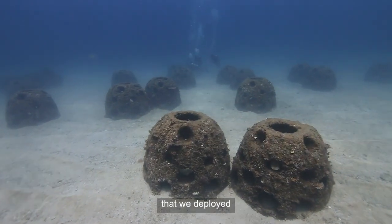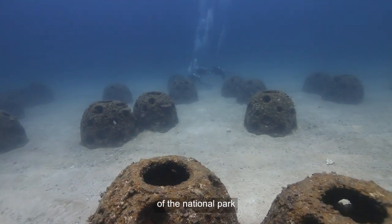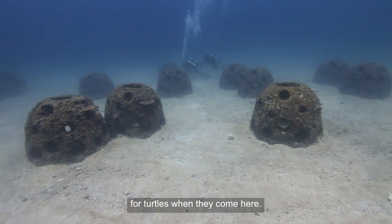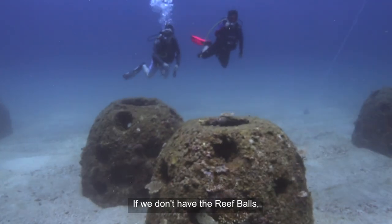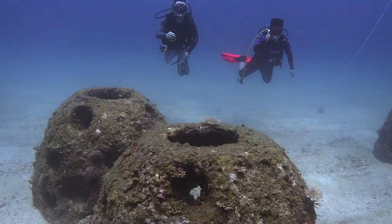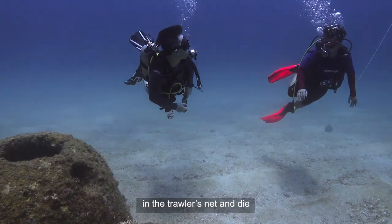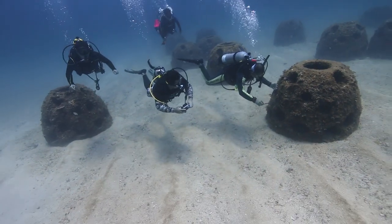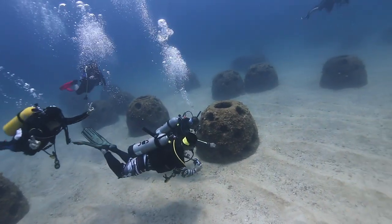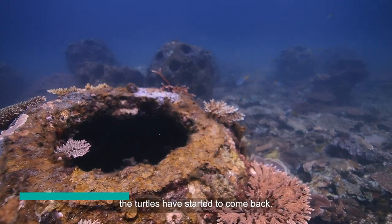With this reef ball that we placed off the coast within the area of national parks, this area is the nesting place for turtles when they come out here. So if we don't have the reef ball there, the trawler comes during the internesting time, then accidentally the turtle may be caught in the trawling net and die. So we lose turtles. So reef ball is good for that conservation. Since we started the project, the turtles started coming back.